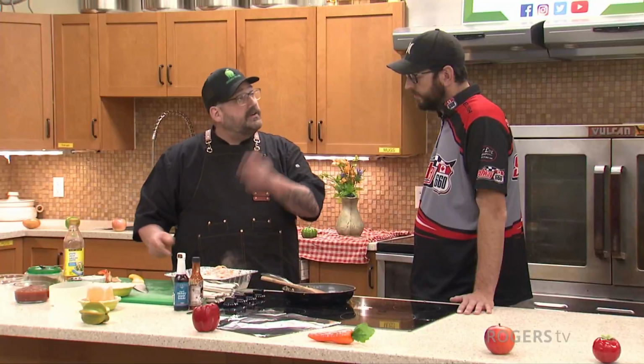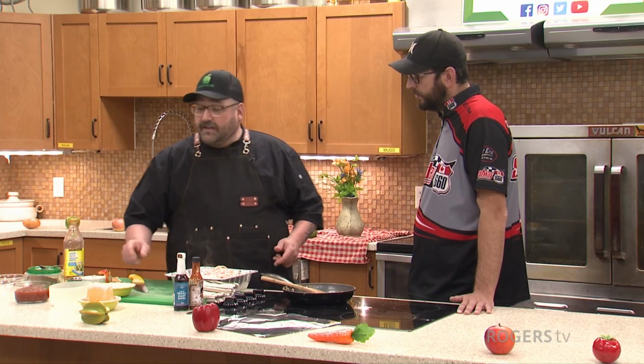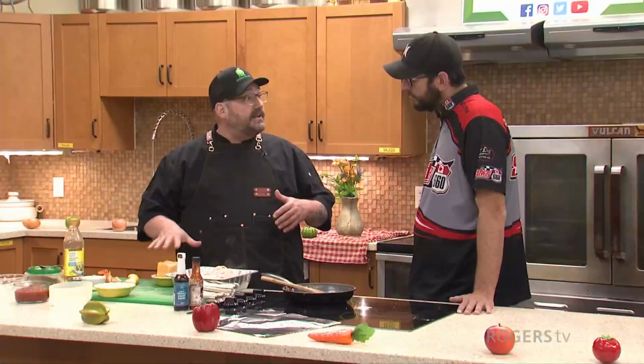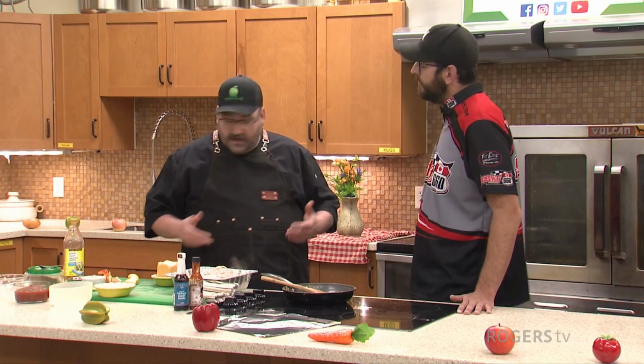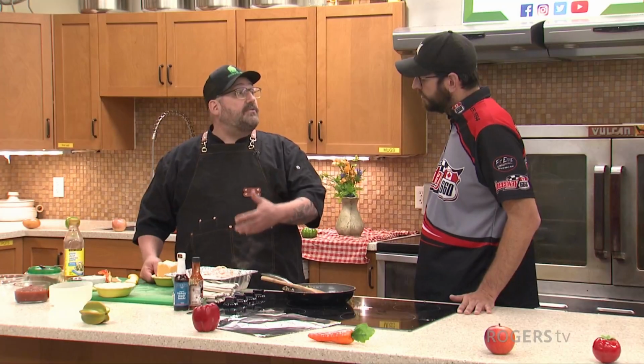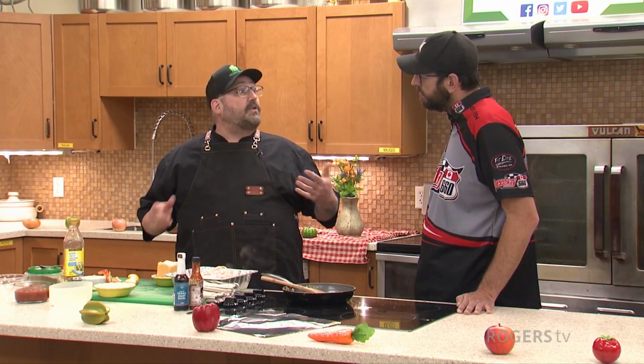I add a block of cream cheese. And then I'm going to add Velveeta. I've always liked Velveeta. It's one of those chemically cheeses, but it's ooey gooey. If you don't have Velveeta, Cheese Whiz works. Even if you don't have Velveeta, it's okay. It's whatever cheese you have kicking around, so it's a great way to use extra cheese.